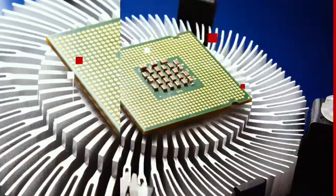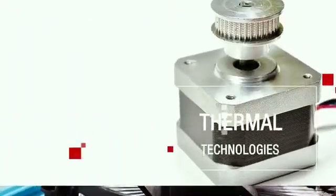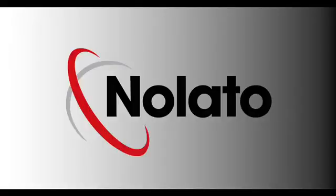Although we specialize in one particular thermal management technology, interface materials, we understand the other technologies involved and how these relate to one another. Therefore, we can assist our customers in their thermal design and guide them to a solution.